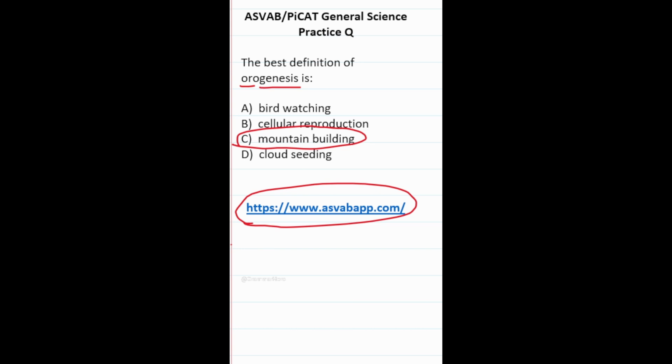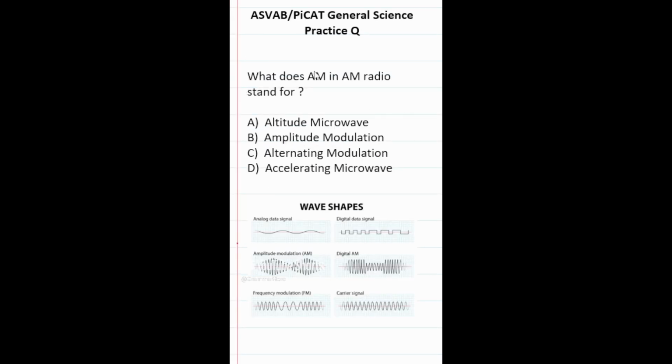ASVAB PiCAT General Science Practice Test question says, what does AM in AM radio stand for? So if we look at these wave shapes down here, here's the two most common radio waves. We have AM or amplitude modulation. So this one is going to be B, as well as FM or frequency modulation. You should know both of those for the test.